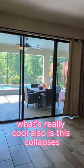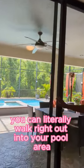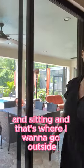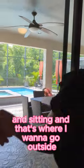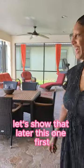And then of course you have the view to the pool here. What's really cool also is this collapses. You can literally walk right out into your pool area. And sitting, and that's where I want to go. Let's go outside. Right, and then there's more bedrooms, more bathrooms over there. Let's show that later. This one first.